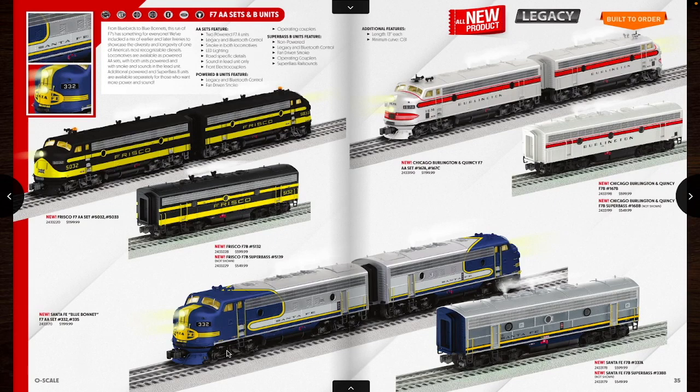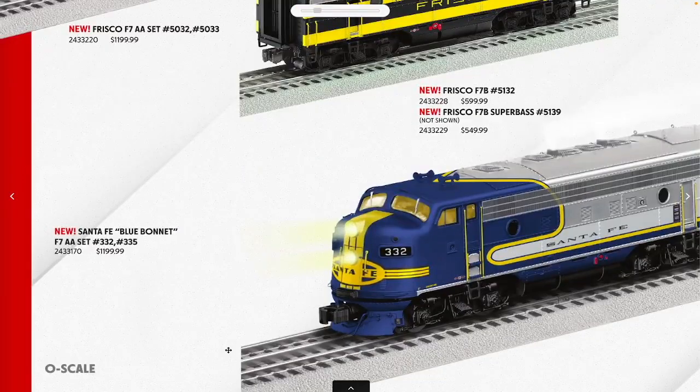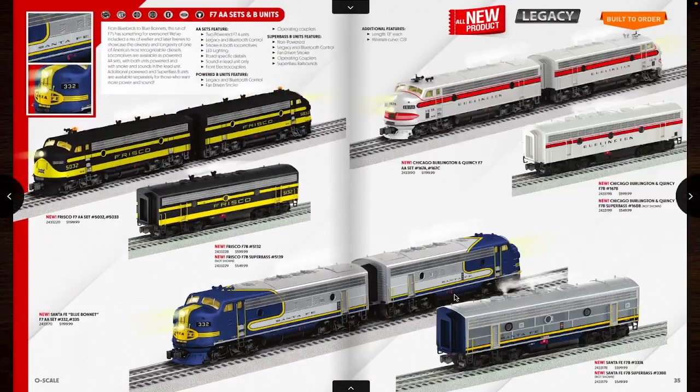Yep, there we go. And a Santa Fe, oh, there we go, Blue Bonnet. I guess it is a name that is catching on. I know I didn't create it, somebody else did, but it was a good name when I made the video. Santa Fe Blue Bonnets in the war paint and the freight paint scheme. Popular paint scheme. I know I love it. They're just beautiful. Still the same price tag as last time.